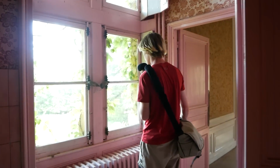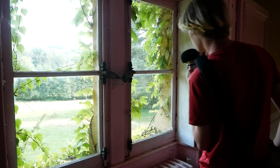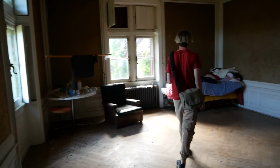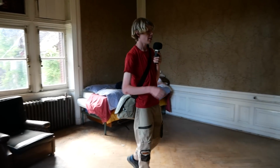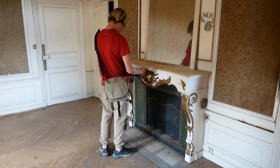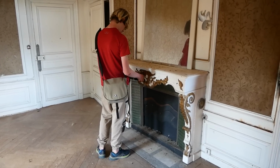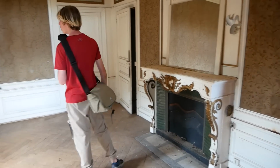It's quite funny, all these different colors. In the distance you can even see some horses standing. This is the rooms which I think probably still looks quite good. You have these nice touches at the fireplace. It's all made out of wood over here.